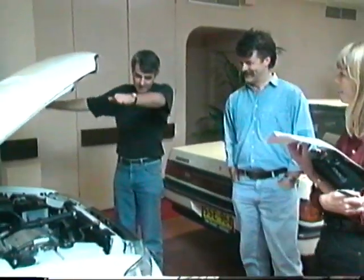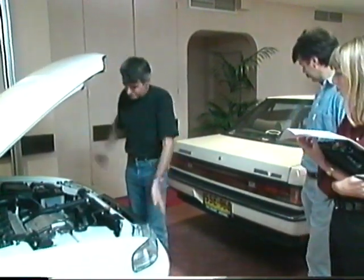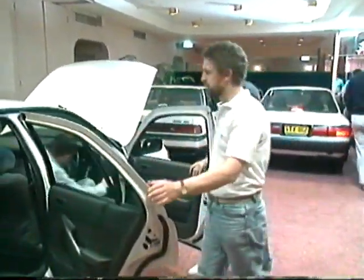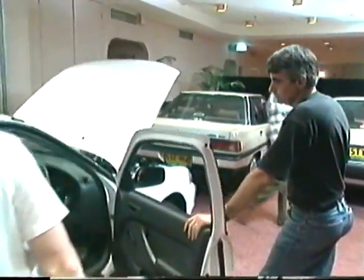What does everyone else think about the styling of the car? Any ideas? It's today's shape. Yeah, it's today's shape, contemporary. The smooth lines, the curved fronts and back. People are asked to step back and give their overall impressions. Has the trial affected their opinion?